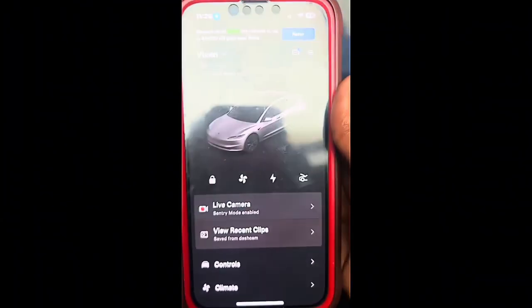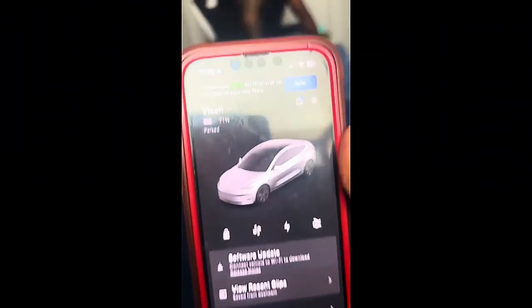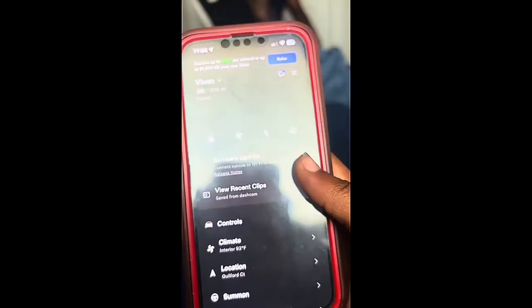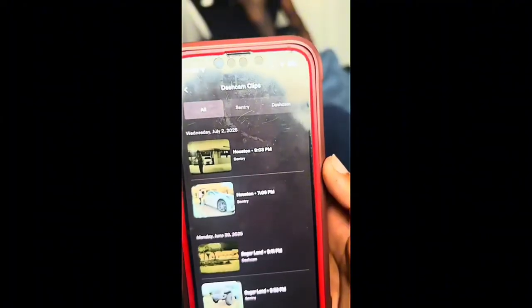So now I'm about to show you guys how the app looks, because you can literally use that for anything. So yes, you can name your car anything. My car name is Vixen because she reminds me of a video vixen. It shows the miles, the percentage of your car. It also shows if your car doors are open or closed, software updates, recent clips for when your car was recording. You can watch them on your phone. You don't have to watch them in the car.